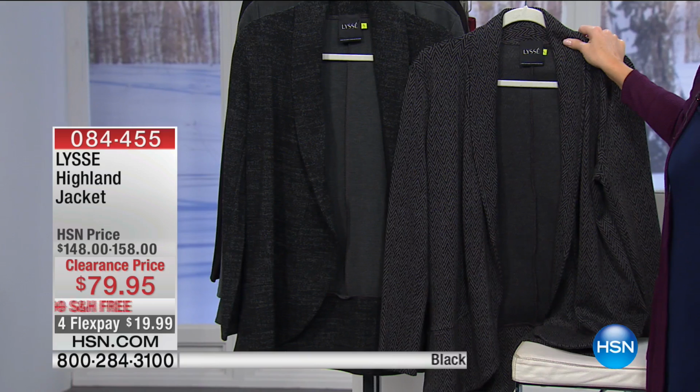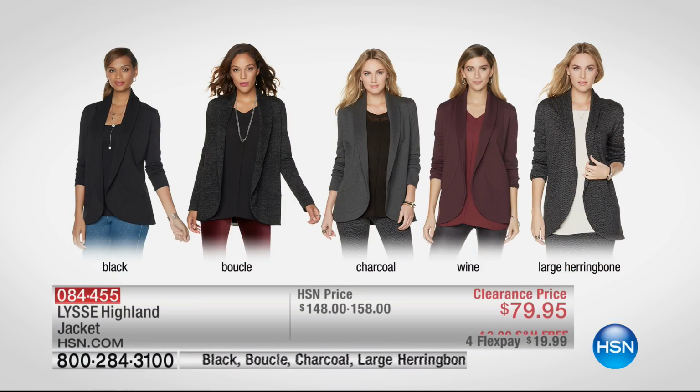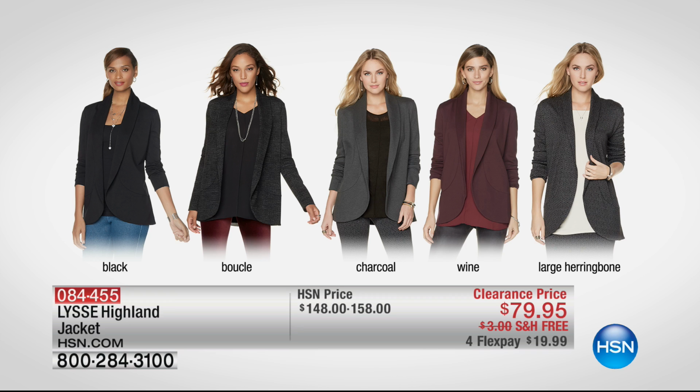We feature it in a charcoal, which is really beautiful. Okay, there's the charcoal. And did I miss any? So we have the large herringbone, the charcoal, the boucle, and the solid black. And that is where we're most limited. In fact, I have fewer than 500 of these.